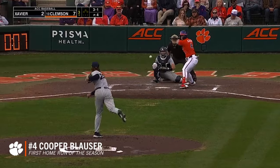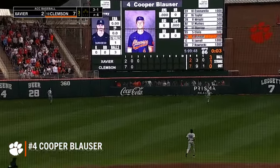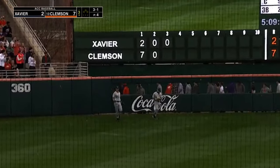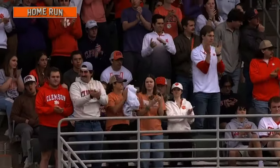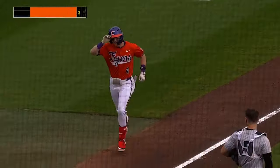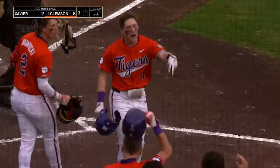Blauser's jersey. There's a high drive, left center field. The outfielder's converging, looking up. It's out of here. How about that? Dad Jeff would be proud of that. His kid's first collegiate home run. Cooper Blauser goes yard to left center here on opening day.